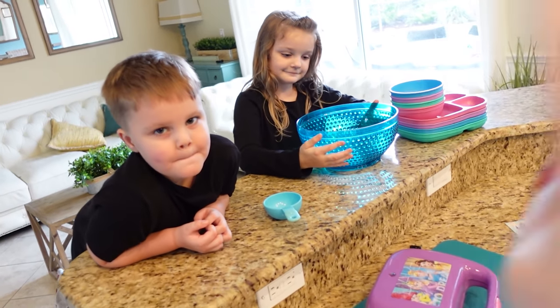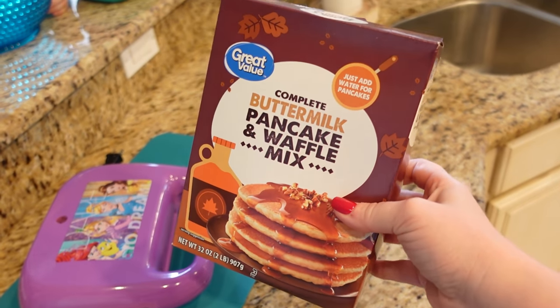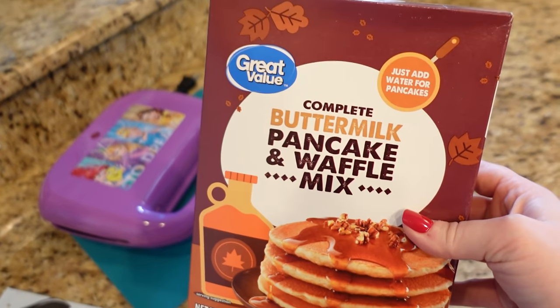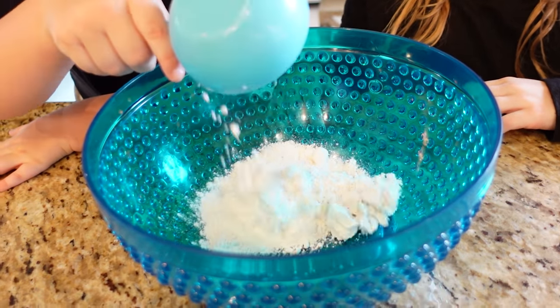Okay guys, are you two ready to help make waffles? Yeah! Now because we're here, I opted to get this kind of pancake and waffle mix because all I have to do is add water. It'll be super easy. Don't need eggs or anything else. Okay, we're gonna need two of those. So go ahead and put the first one in. Good.